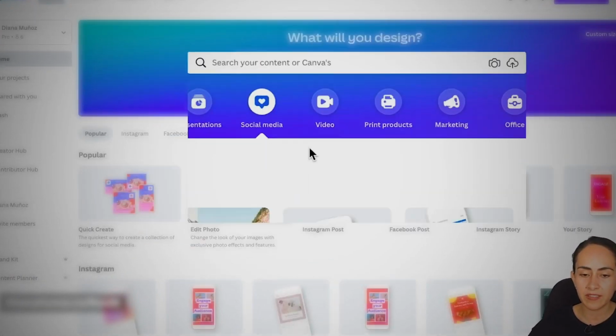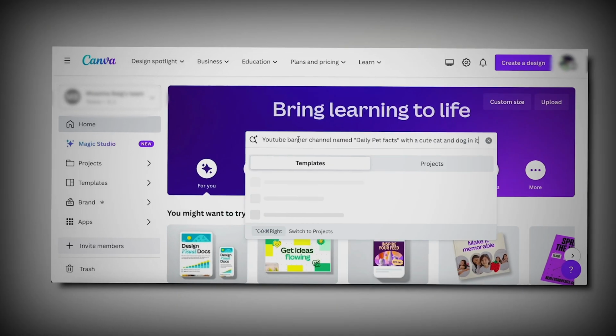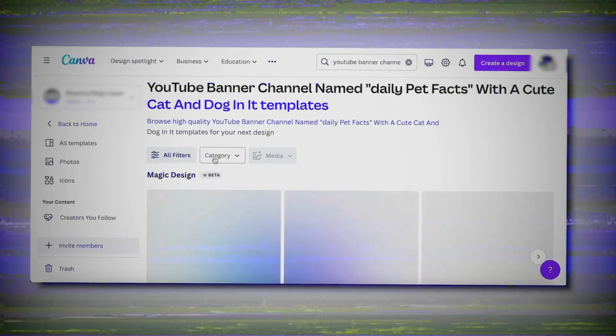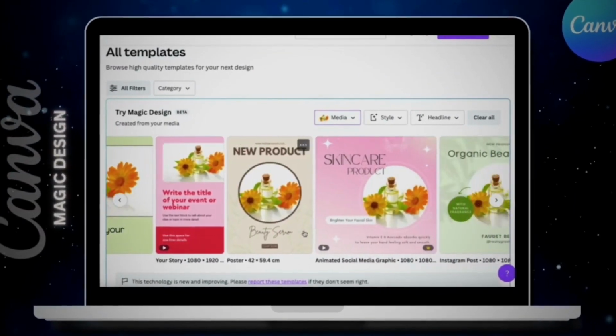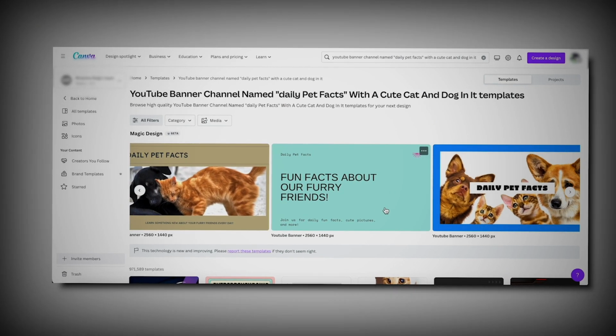Suppose you are a content creator on YouTube and want a banner for your channel that gives a strong first impression and has high quality imagery. Head towards Magic Design, which takes your prompt on Canva's homepage. It identifies what you want and converts that prompt into creative and sophisticated designs in a matter of seconds. It gives you a number of choices for banner design.